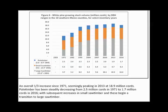So now if we look at all of the white pine in that southern Maine area, here's what we see across time. A lot of volume. It peaked back here seemingly in 2013 based on the data years I have. So we have about 18 million cords of white pine in those southern Maine counties. That's about half of the total volume of white pine in the state. So there's still a lot of white pine in southern Maine.